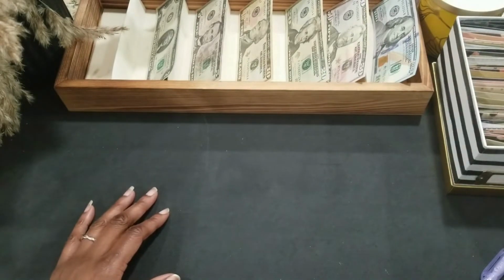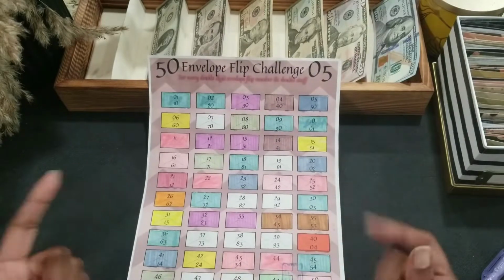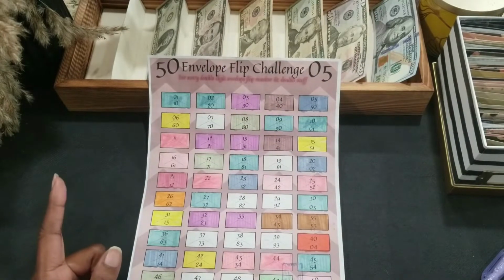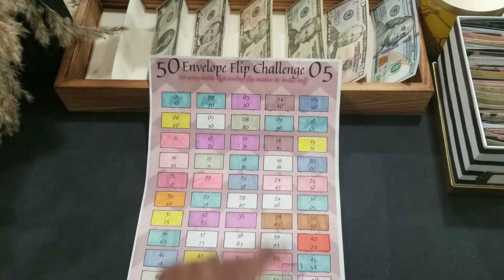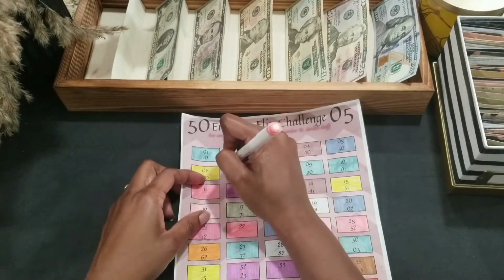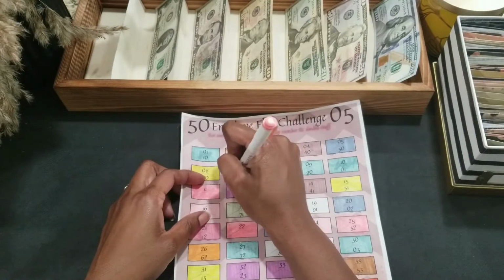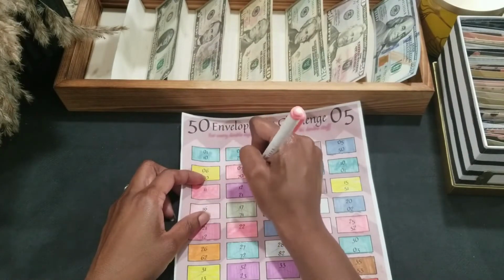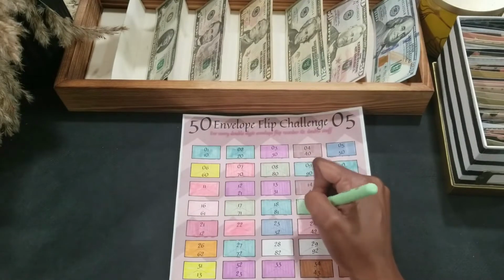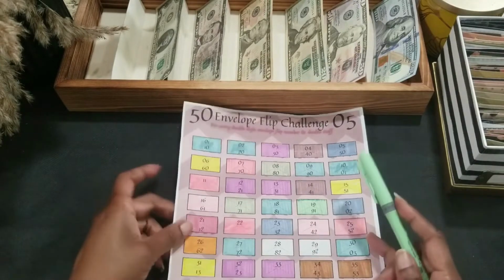And for the last challenge is my 50 envelope flip challenge, where I'm flipping every number to double stuff. I'll be stuffing two numbers, which is 7 and 19. 7 is going to get $77 and 19 is going to get $110.